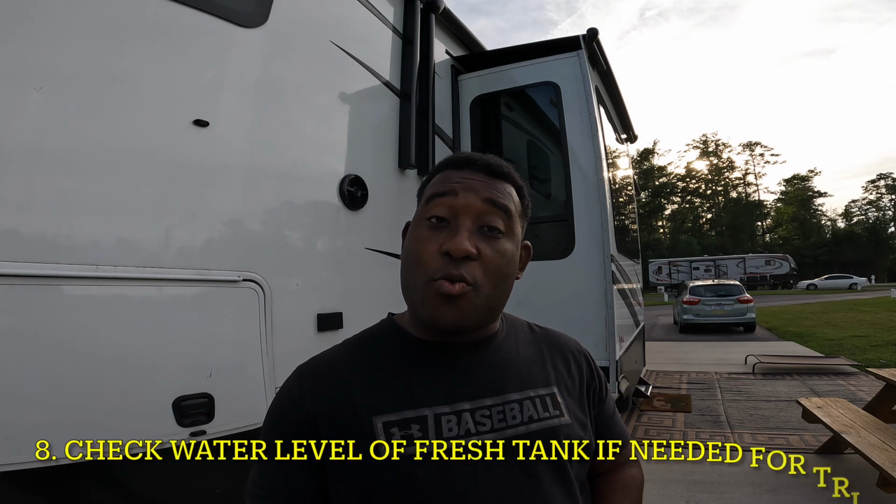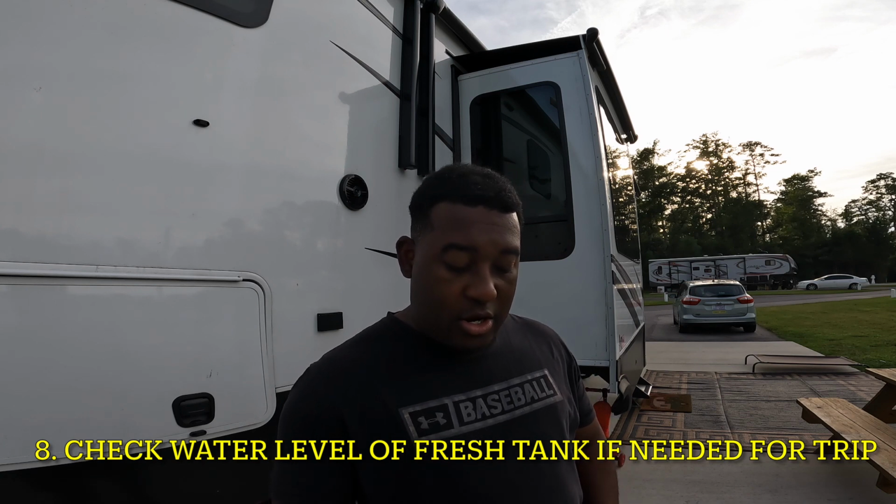So check the fresh tank water level for the next destination. No matter how far the destination is, we do put water in our fresh water tank. You never know in case you have to pull over, and I'd rather pull over and use my bathroom that I paid for than have to use the truck stop bathroom.